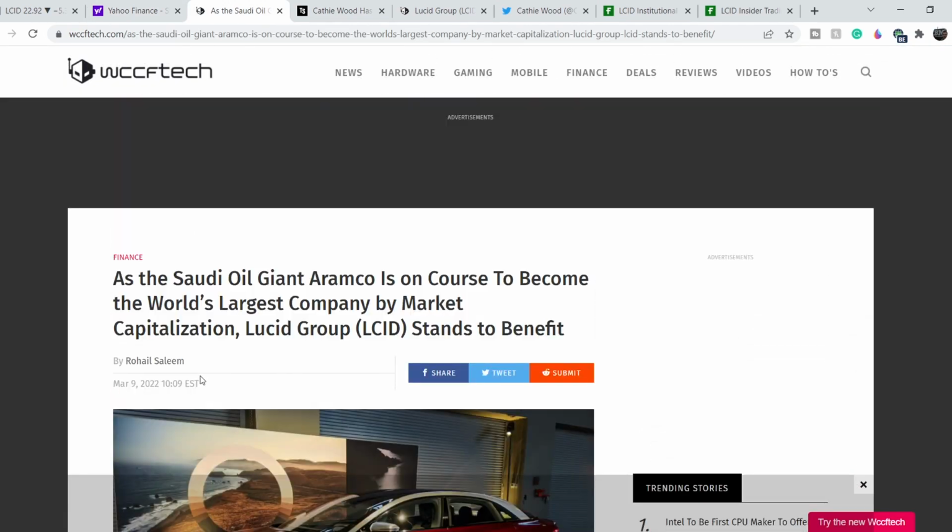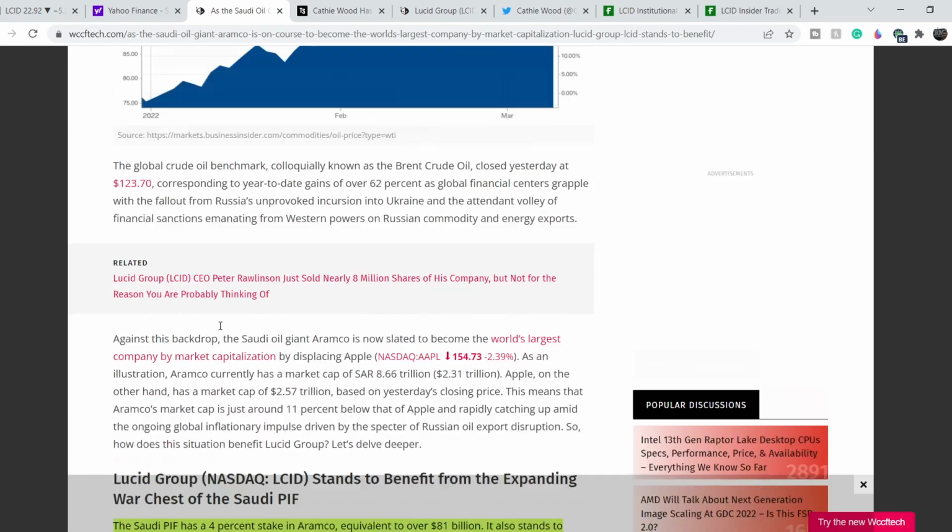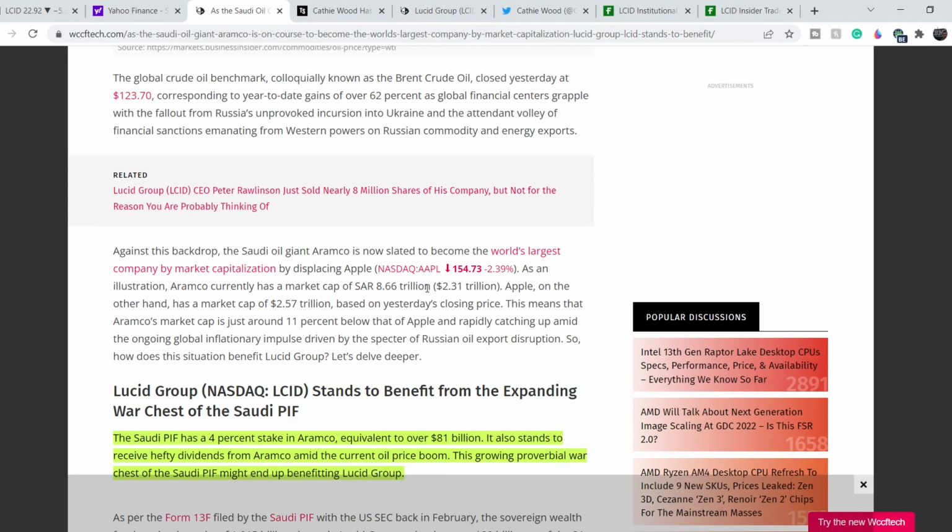This article was published on March the 9th, and it says, as the Saudi oil giant ARAMCO is on course to become the world's largest company by market cap, Lucid Group stands to benefit. Let me show you this. For now, ARAMCO has a total market cap of $2.31 trillion, and Apple, on the other hand, has a market cap of $2.57 trillion.